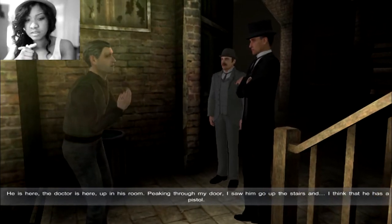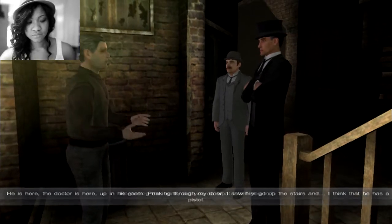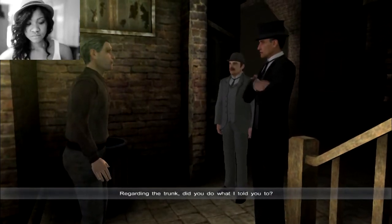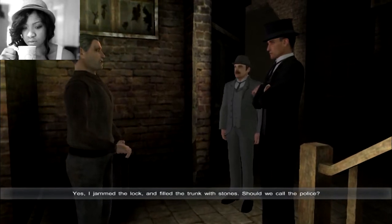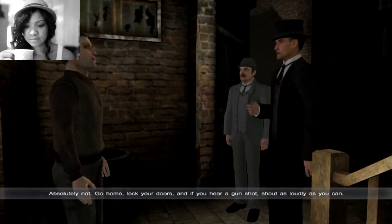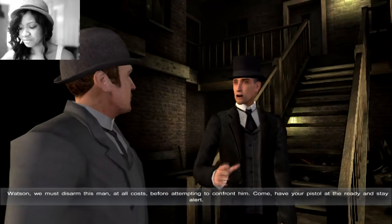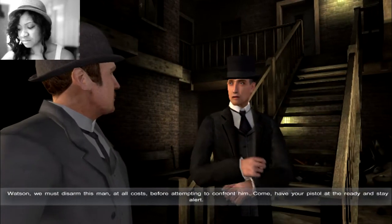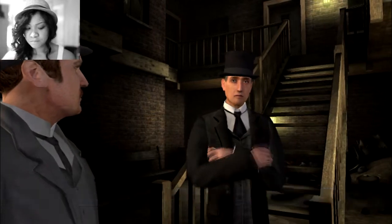Peeking through my door, I saw him go up the stairs, and I think that he has a pistol. Regarding the trunk, did you do what I told you to? Yes, I jammed the lock and filled the trunk with stones. Should we call the police? Absolutely not. Go home, lock your doors, and if you hear a gunshot, shout as loudly as you can. Watson, we must disarm this man at all costs before attempting to confront him. Come, have your pistol at the ready and stay alert.